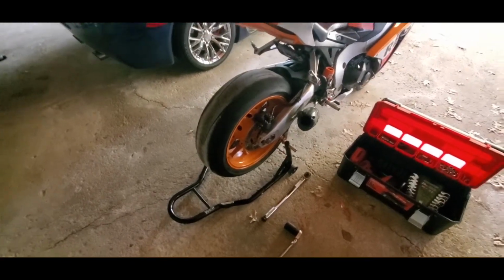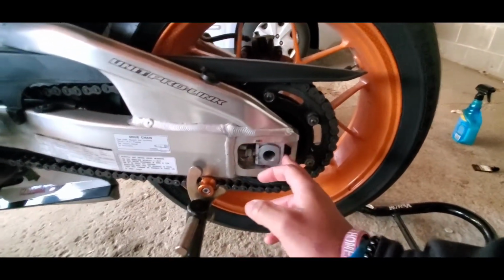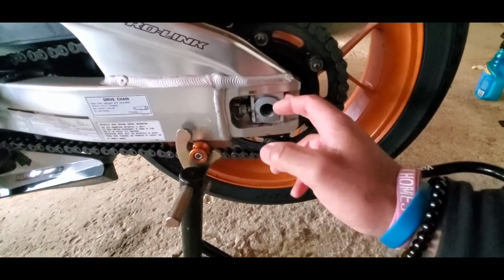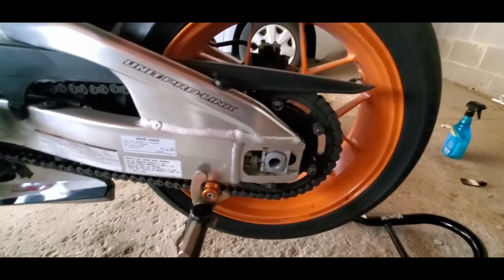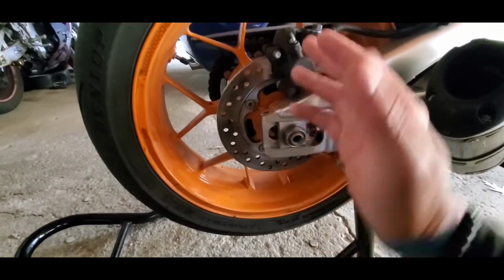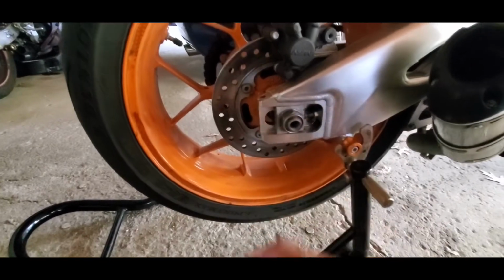Real quick, guys, if you're a newbie doing this for the first time, what you want to do before you even take the tire off is check where your notches are. See where your chain adjustment is, on which notch. Mine is on the 5th notch, 1 2 3 4 5 on my left side where my chain is. This is how you tighten your chain. But check your notches on the actual rear swing arm of your bike, and then come over to the opposite side and check the same thing, and make sure they line up at the same number. So again, mine is at notch number 5 here, counting from right to left, but on the other side it's going to be left to right. That's how you're going to count it.